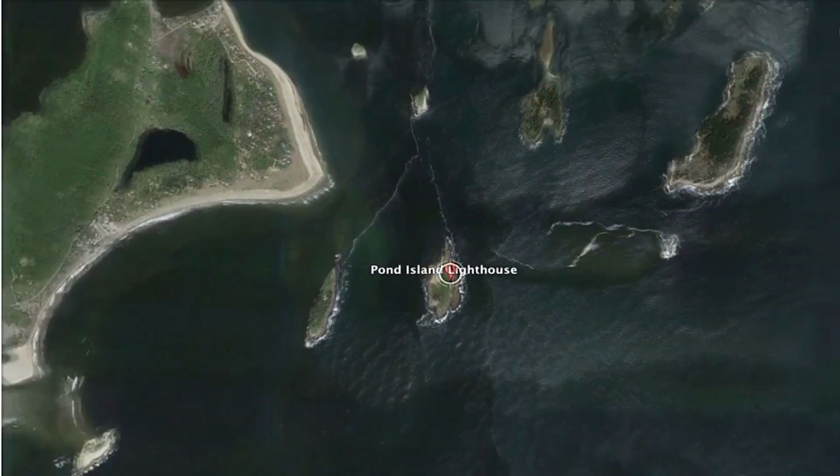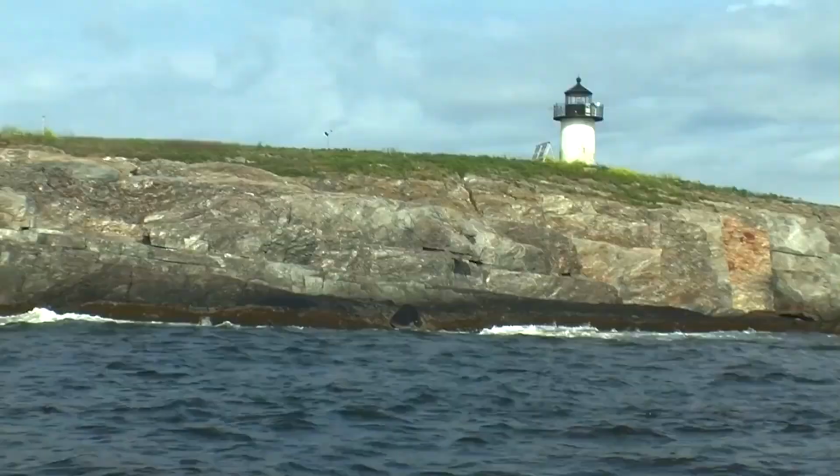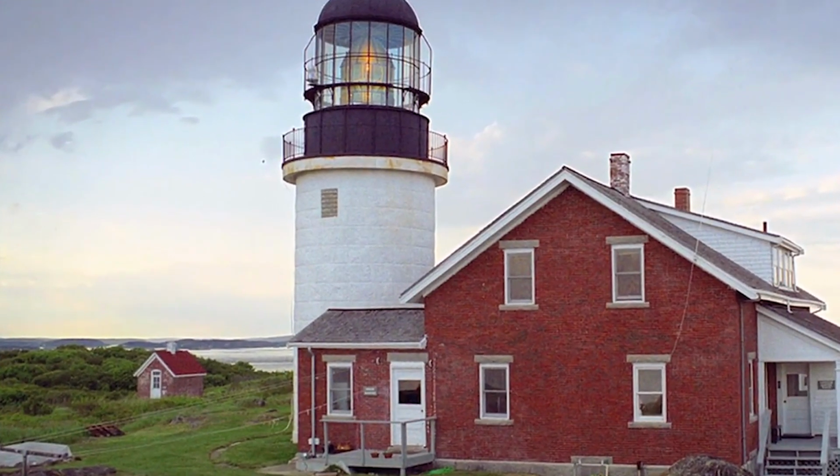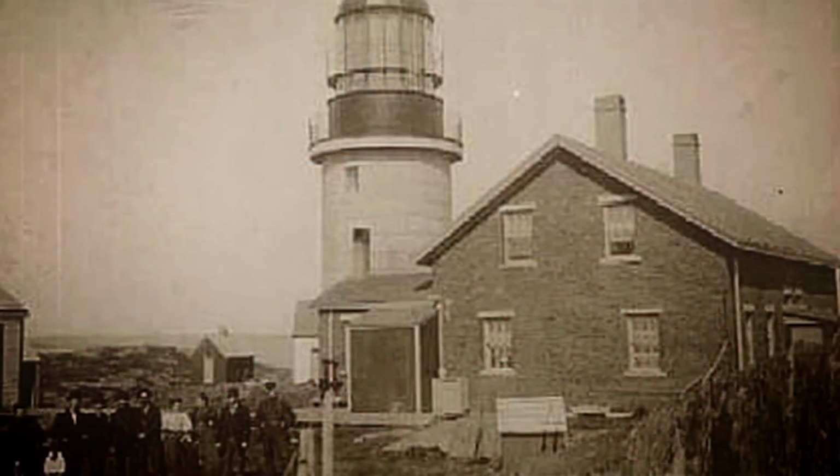We're at Pond Island Light, which signifies the mouth of the Kennebec River. Directly off our bow, about 3 miles out, it doesn't look like that, but it is, is Seguin Light. Seguin Light was built in 1798 under George Washington, and the rest of these lights that you're going to see today were 1898.